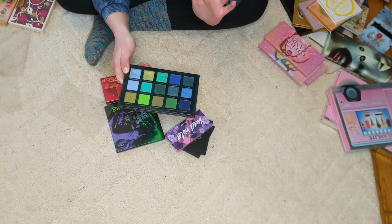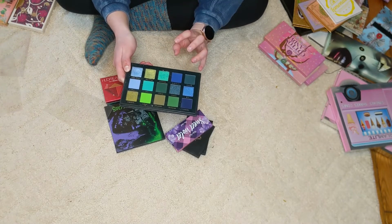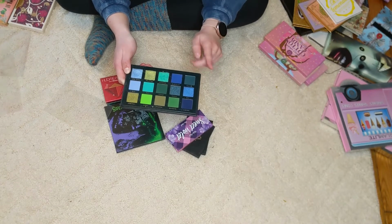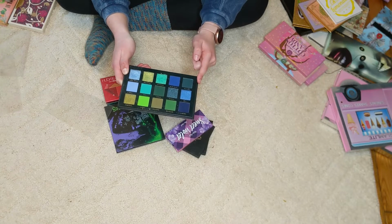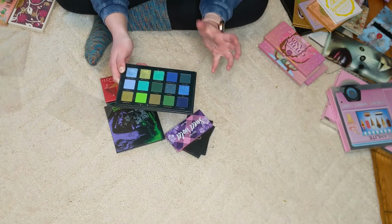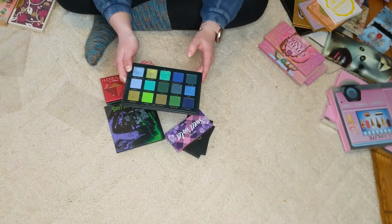But you can get these mattes to work. These metallics are really, really hard pressed in the pan, but again, you can get them to work. If I were to keep this, it would be for the mattes, because I feel like this color story is, again, like it says, oceanic. It's just blues, greens, ocean colors. And I love the names of the shades, because they all have to do with the ocean too.